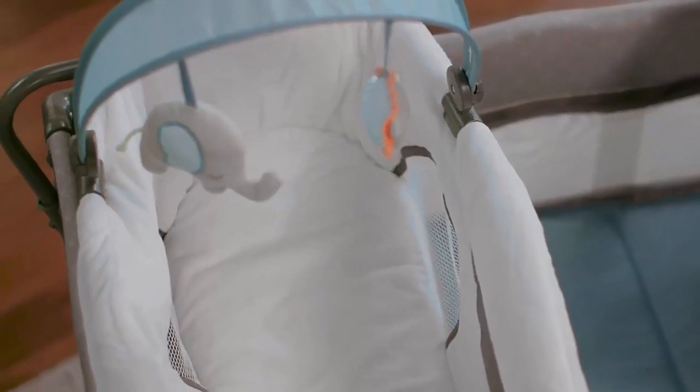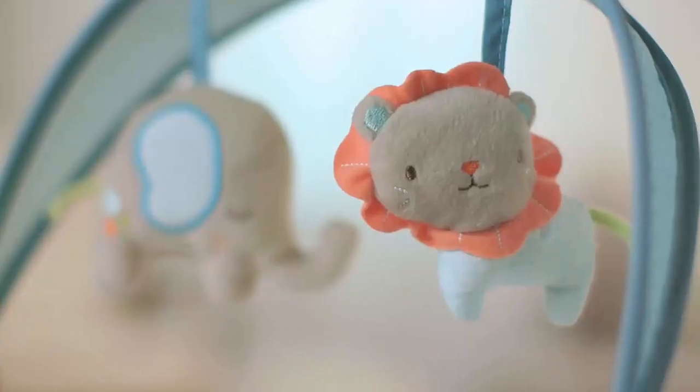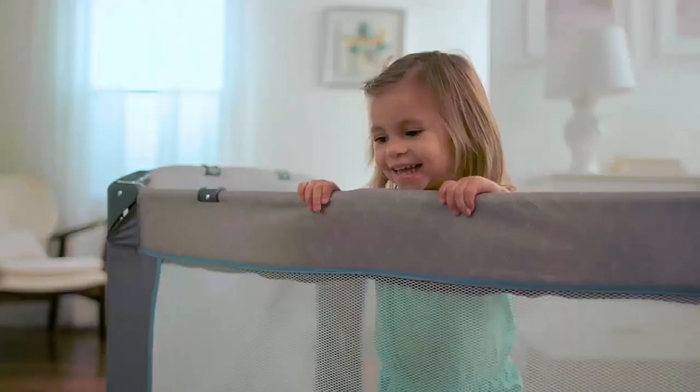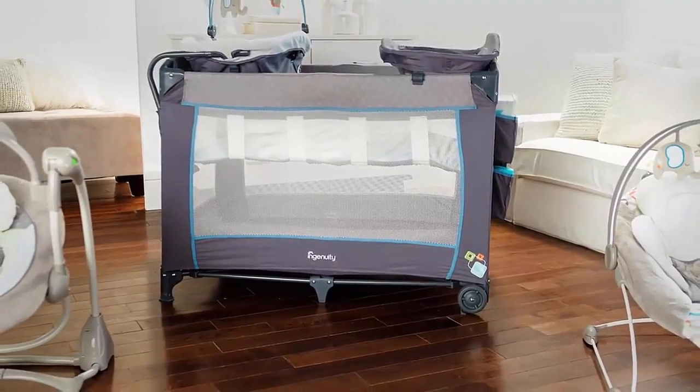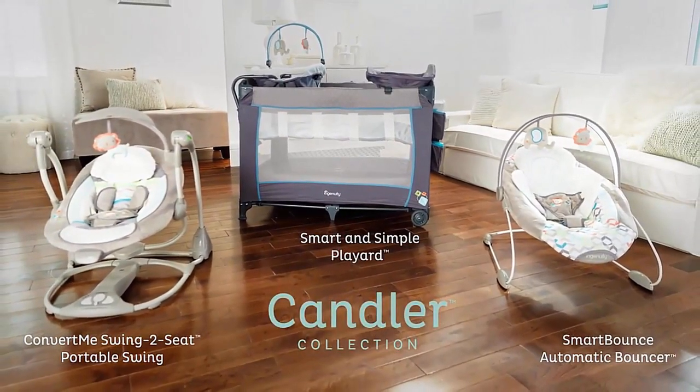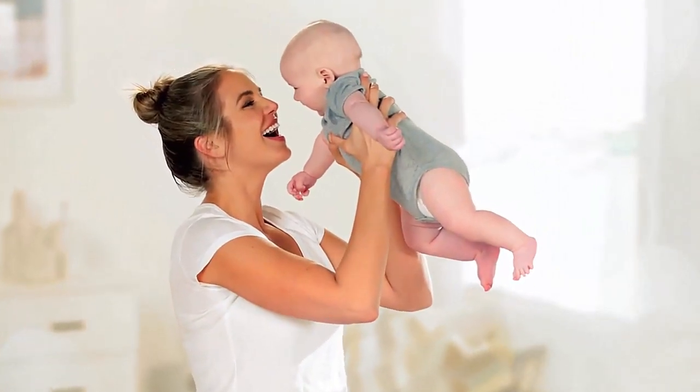And like all of our Candler collection items, the smart and simple Playard features soft fabrics, adorable toys, and rich detail. The Candler fashion is perfect for boys or girls. Ingenuity's smart and simple Playard, a part of the Candler collection. A complete line of fashion-forward baby gear to suit your home, your lifestyle, and most importantly, your baby.